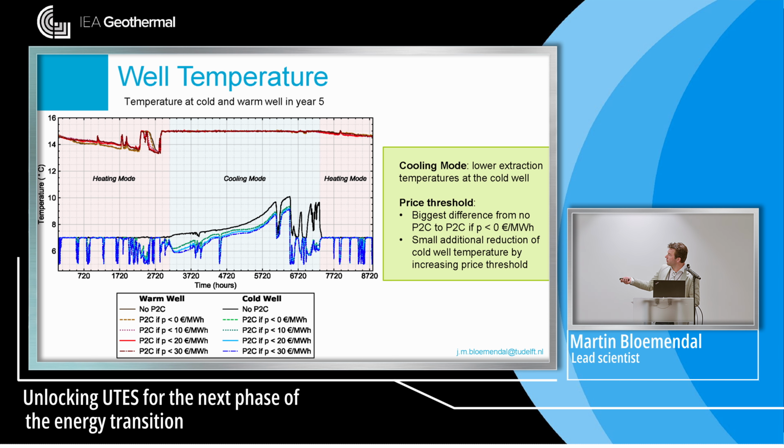So you see a plot of the well temperatures. Here you see a plot of the well temperatures. The black lines are the ones where we do not use power to cool.